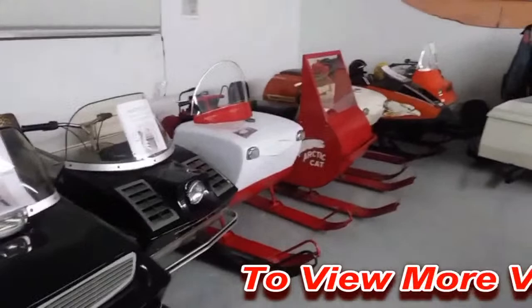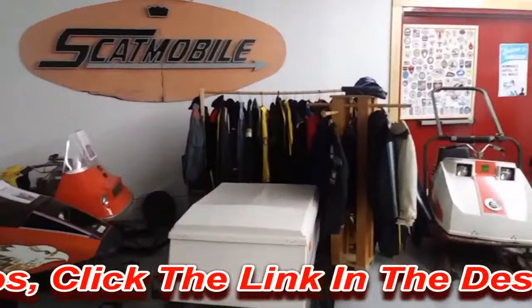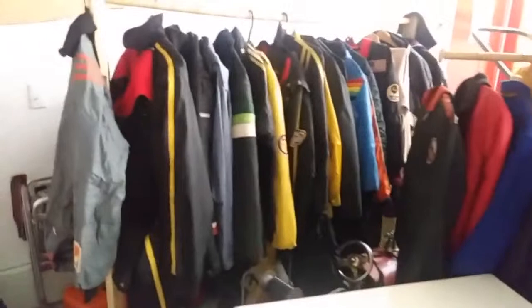On the end wall here, we have some of the clothing. Most of them are practically mine and the family that wore those road things. All right, so these are yours from back in the day, you and your family? A lot of them are. I would say that 80% of them are. Nice.